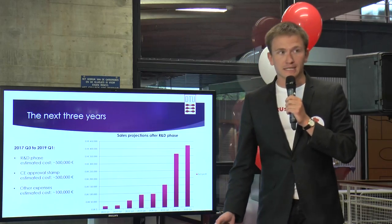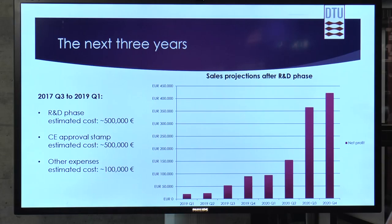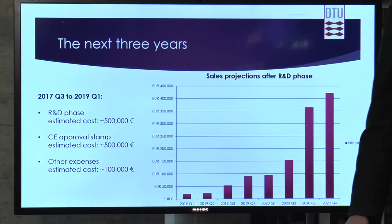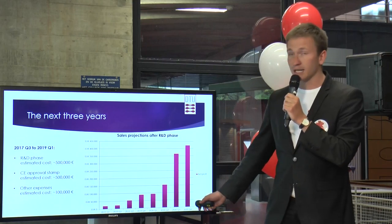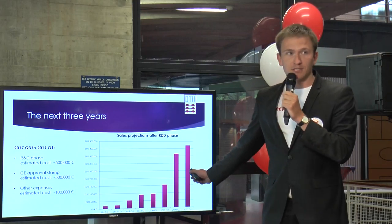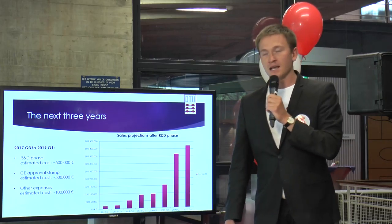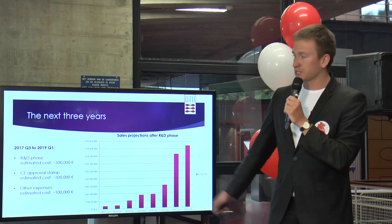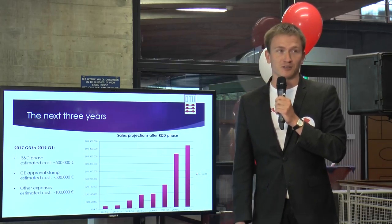The projections themselves, you may observe from 2019 to 2020, for each quarter of the year. We are thinking of selling this sensor from the level of 1,000 per quarter to 30,000 at the end of 2020. That's why our projection seems to be growing, and the break-even point will go into 2021.